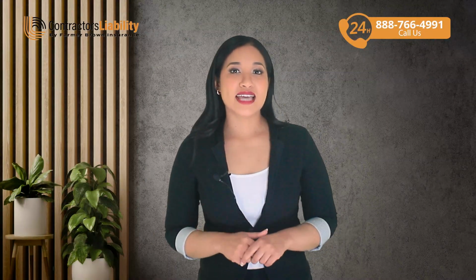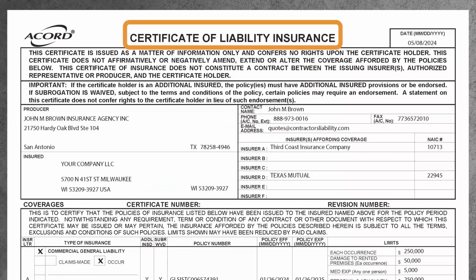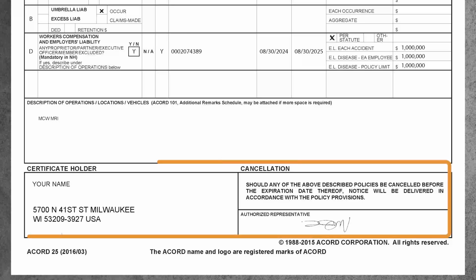Now, here is an example of an insurance certificate you will need to provide. This document proves you have the required liability coverage, protecting both you and your clients from potential risks.